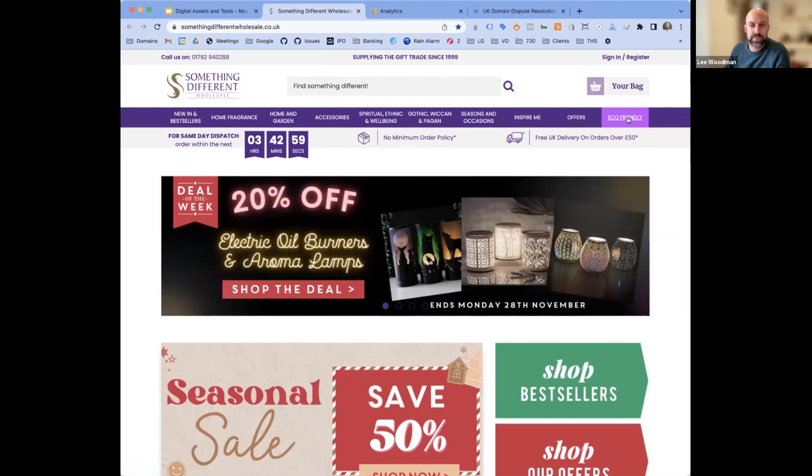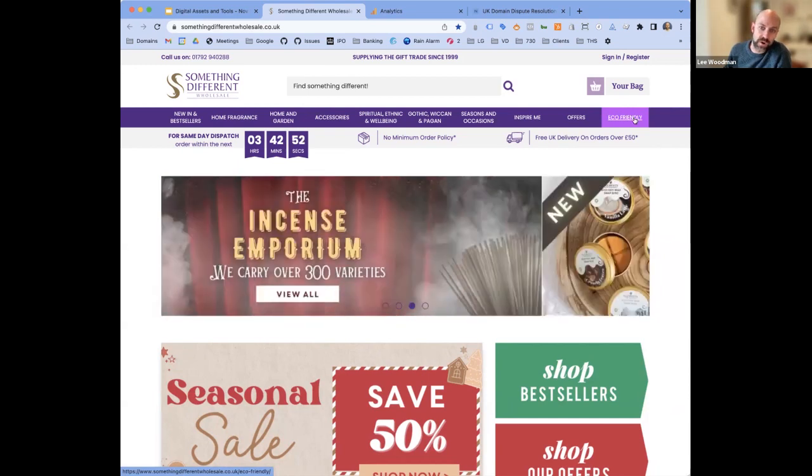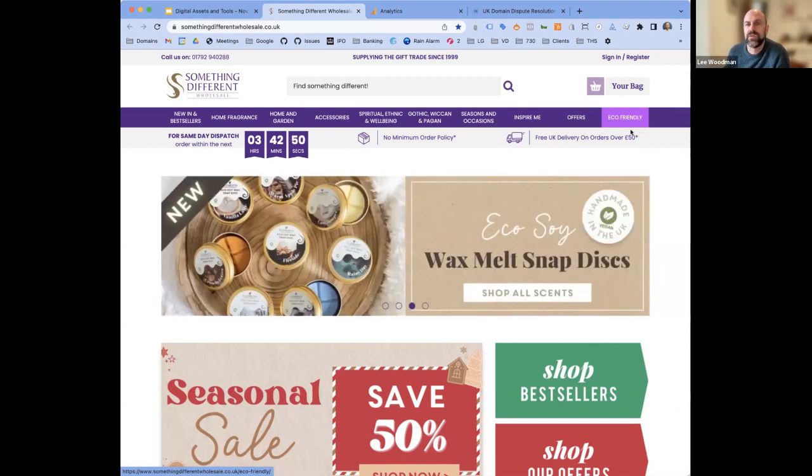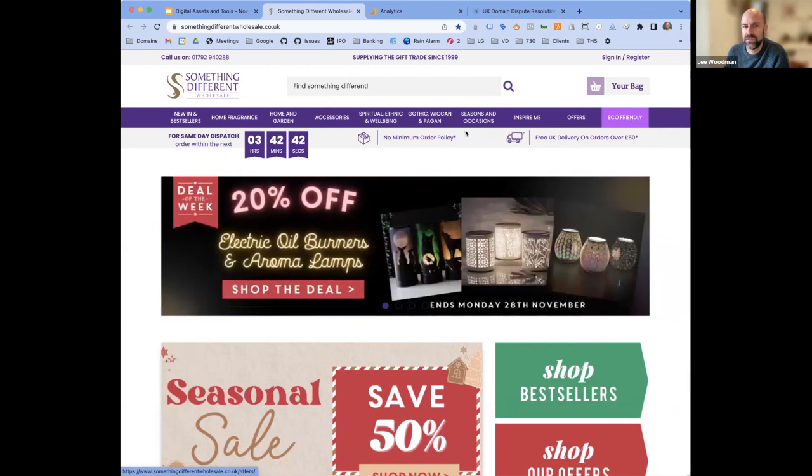Sounds a simple change, but this is a custom-built e-commerce platform. So it's not traditionally what Google Optimize will be used for. But you can do that kind of thing. So at key times of year, they change this button to say Spring Fair, I think it is.